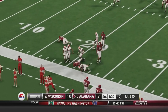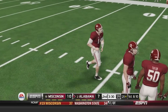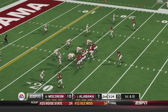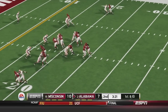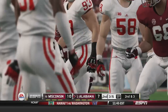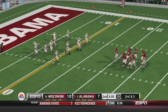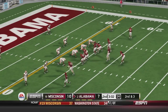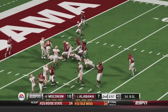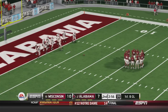Quick out to his receiver. And he's taken down at about the 21. Decent run up the gut. That's a gain of seven on the play. That'll bring up second and three. They need about 3 yards to get the first here on second down. Gets out to around the six. Gain of 8 yards. That makes it first and goal. And this is the eighth play of the drive.